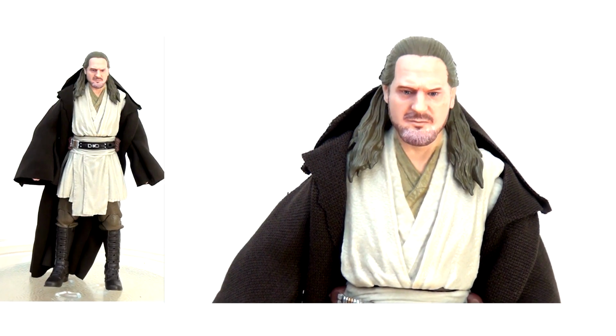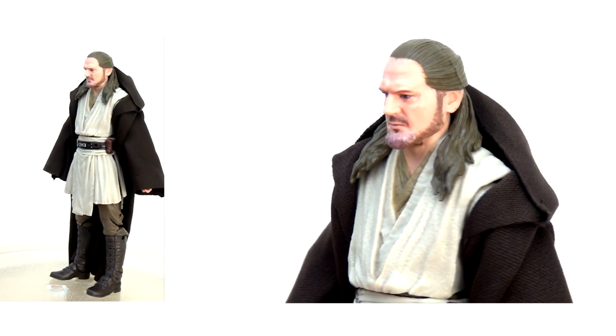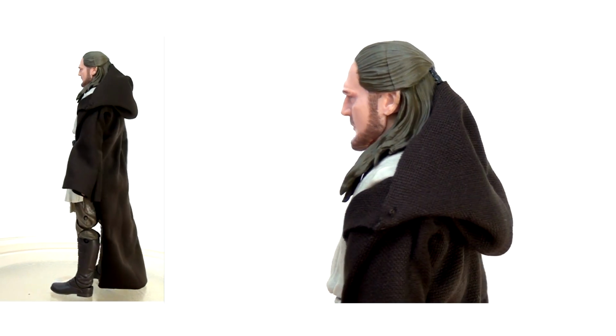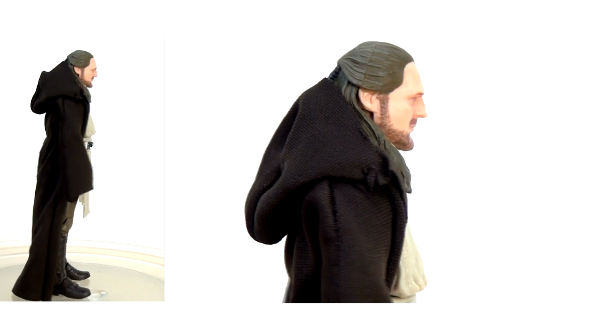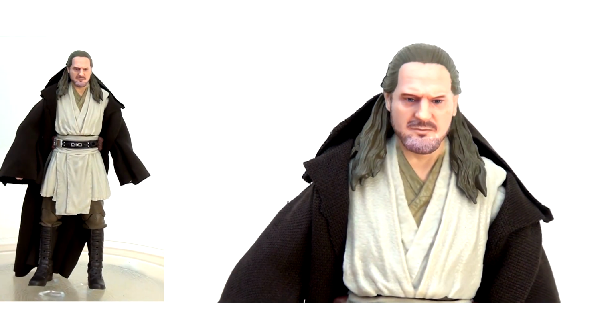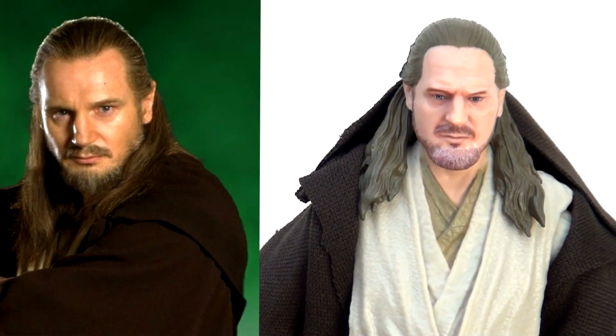So let's start off by taking a look at Qui-Gon Jinn. Now, to the best of my knowledge, this is pretty much a straight re-release. I don't believe they've made any major tweaks or alterations to this figure other than giving him his cloak this time around. But if we take a look at this head sculpt, I have to say, I think they've nailed this. This is absolutely excellent.